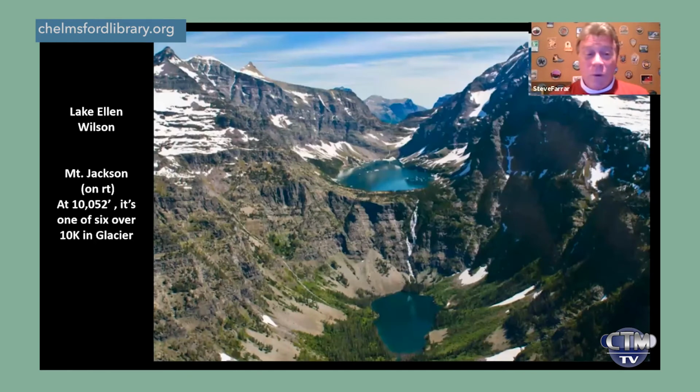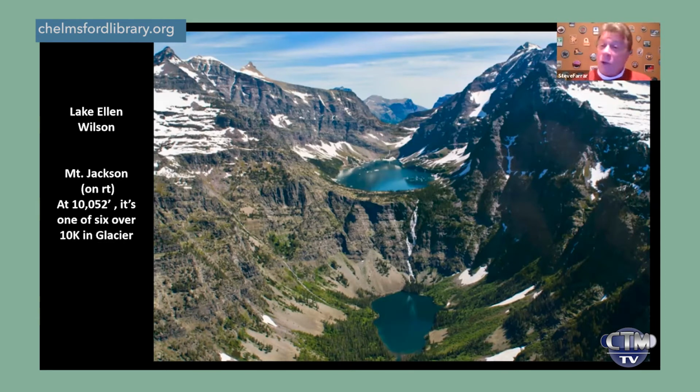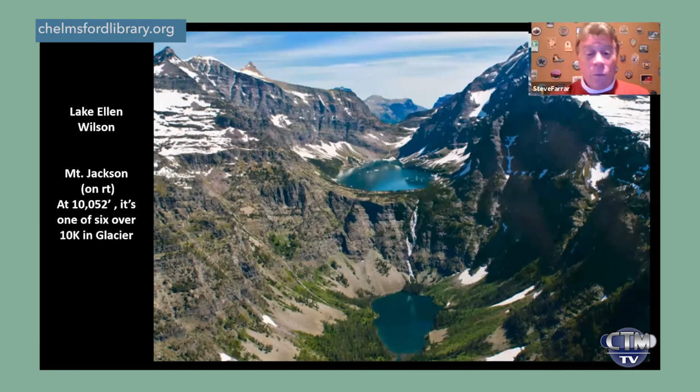But from up here, you get a view of Lake Ellen Wilson. So you get a twofer. It's the lake up above that's the source of the water for Beaver Chief Falls, flowing into Lincoln Lake down below. Mount Jackson on the right there is climbable. You should know your mountaineering stuff. There are a few ridges that are a little tricky, but it's probably the most readily attainable in terms of tourist hiking. There are six mountains in Glacier that are over 10,000 feet. That's one of them.